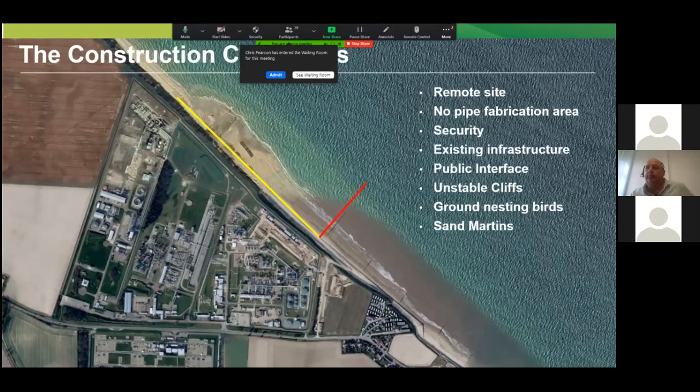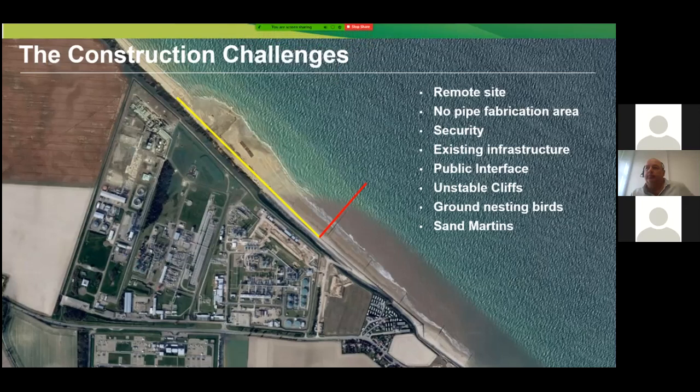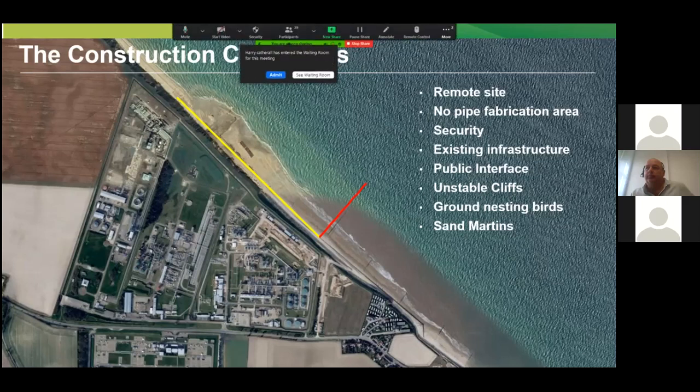Some of the construction challenges that we have for the site was, as I say, it's quite a remote site. We're not right next door to a port or anywhere that's easy to service. Again, even just getting there by road is quite a challenge. There's quite a few country lanes to get to the site, to say the least. So we had no large area available for pipe fabrication, and being able to string and weld the pipes out.